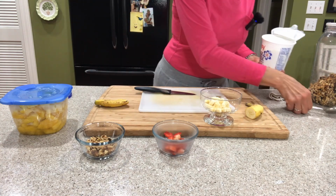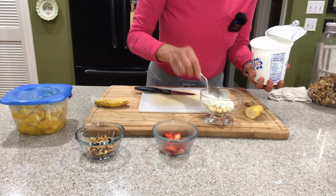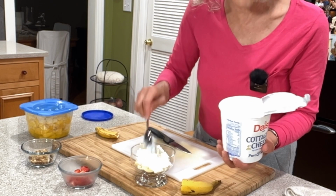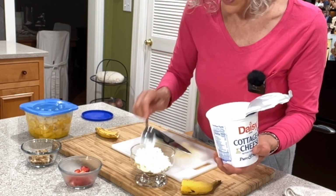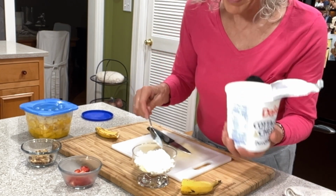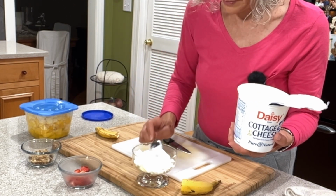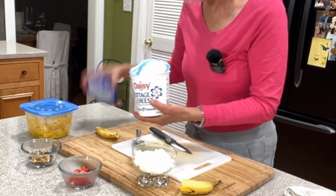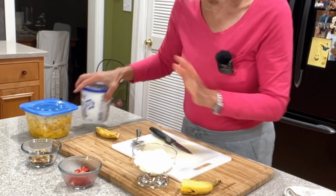This one's mine. Just going to put a dollop of cottage cheese on there. This is one of my favorite cottage cheeses because it's not watery, it's just really creamy. But if you can find an organic one out there, then that's great. I can find one every once in a while, but not on a consistent basis, and I buy a container like this every single week. And that's just me eating it. My husband doesn't even eat it. Hardly ever, but if I fix him a parfait, he will.